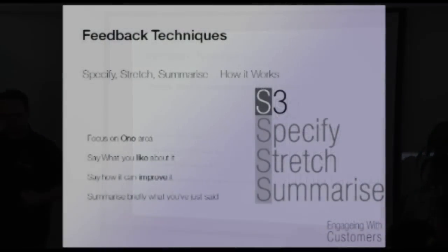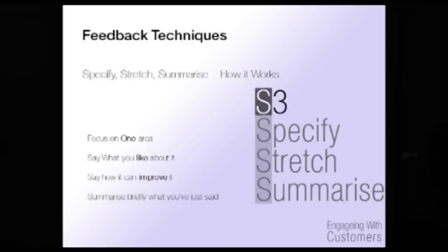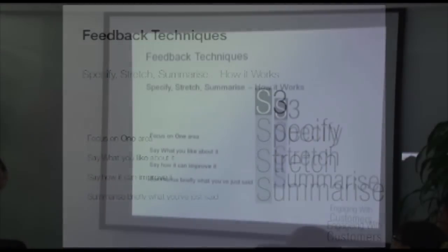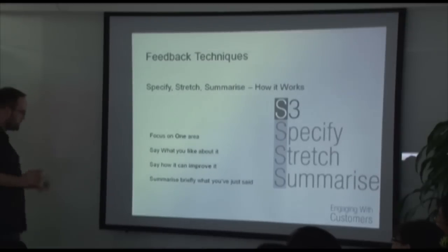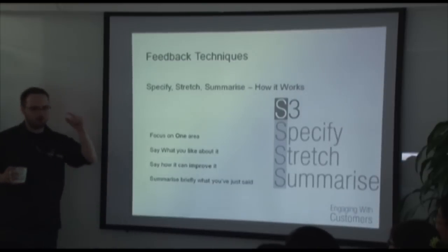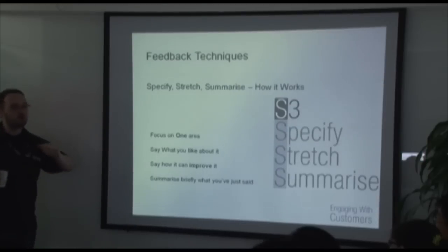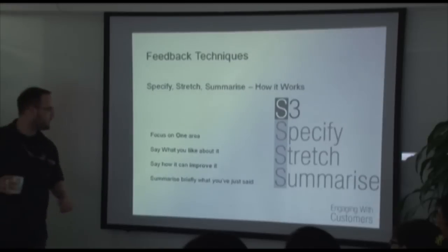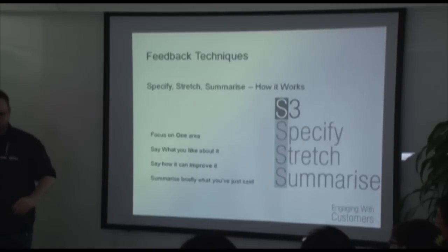When you give feedback to somebody, there's no point in trying to cover every possible aspect. Too much information. If you give them 7 things to go away and try to improve, it's pointless because they're trying to do 7 things at once. We're much better off as humans concentrating on one thing, trying to improve that. And then once we've got that sorted, we come back, we improve the next thing, step by step. So the first thing you do with S3 is focus on one area.